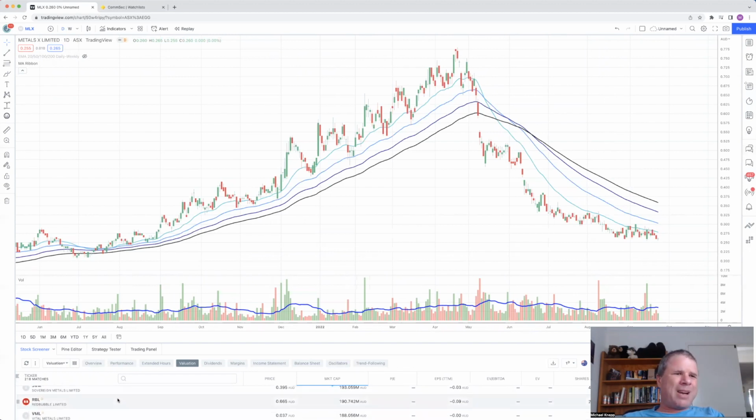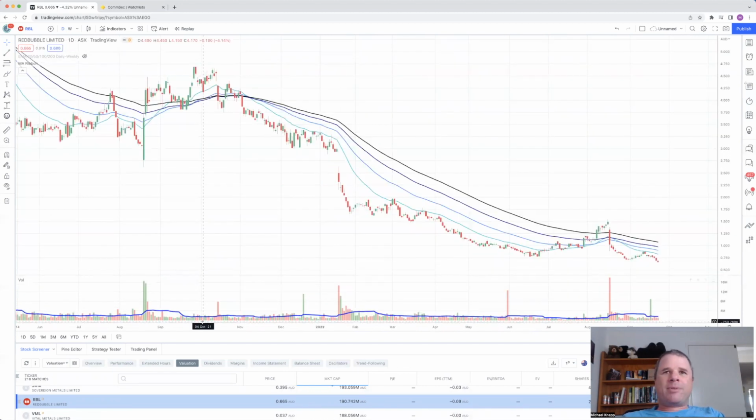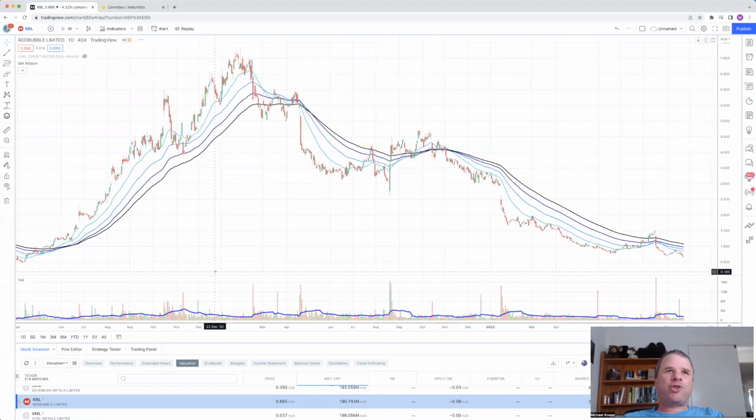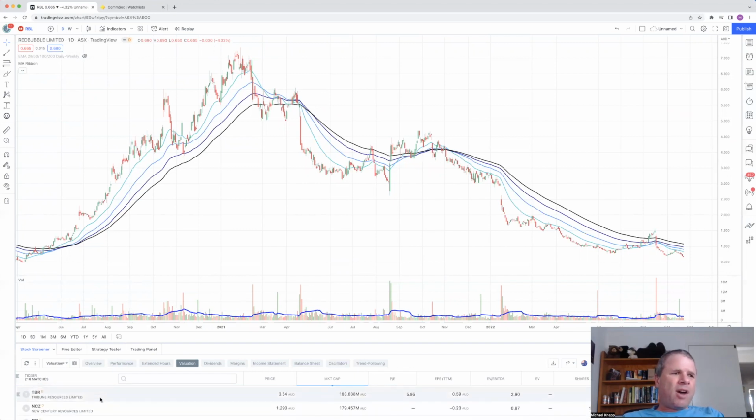Now, Redbubble has just completely tanked. It keeps on dropping. The share price of Redbubble has dropped from $7 to the current share price of 66.5 cents. So sort of a reverse 10-bagger. Not the sort of company you want to be owning, but maybe there's good value. Maybe again the market's overreacting. Keepath. I think that might be the end.